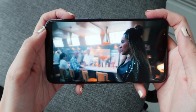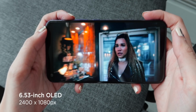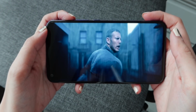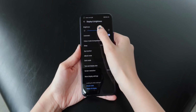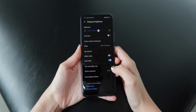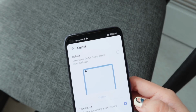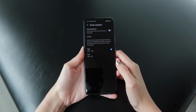More on that vibrant display, as mentioned earlier, the Nova 7 5G sports a 6.53-inch Full HD Plus OLED full view display with a 2400 by 1080 pixels resolution. And as we would expect from an OLED panel, the screen looks vivid and punchy. It has excellent viewing angles and color reproduction, and I must say that it also has very good outdoor visibility. We get an always-on display feature, and you can also set different color modes and temperature to your liking in the settings. In case you want to hide its punch hole, there's an option in the settings to cover it with a black bar. Additionally, there's also the option to tone down the resolution to 720p if you want to consume less battery.